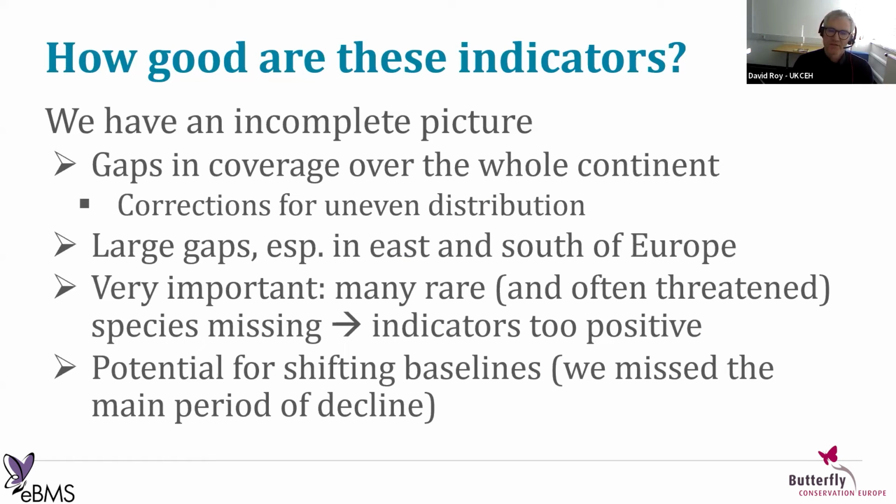We have some corrections for that within our analysis approaches, but we know that we'd have a much more reliable measure if we could cover some of these gaps, particularly in the east and south of Europe. And so that's really fantastic that the developments we're making under the ABLE and SPRING projects are putting us in a much stronger position to report on butterflies going forward.